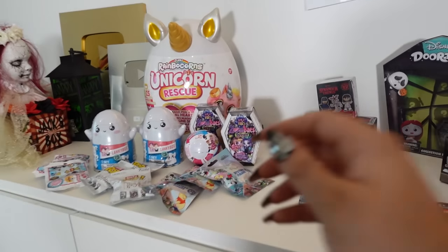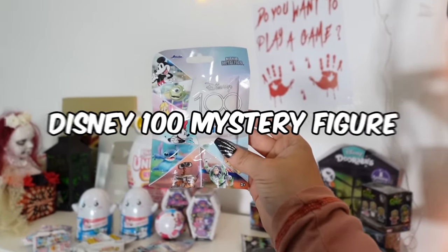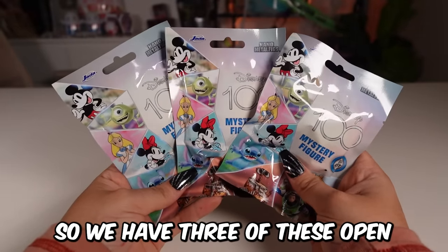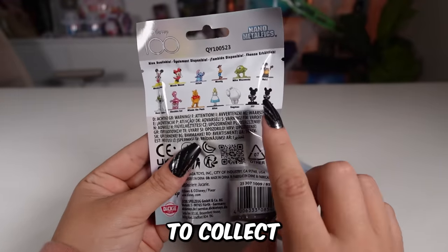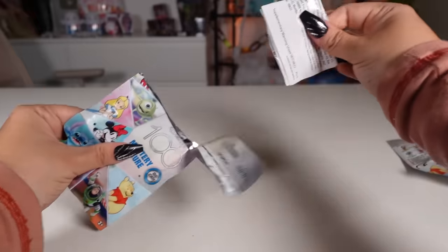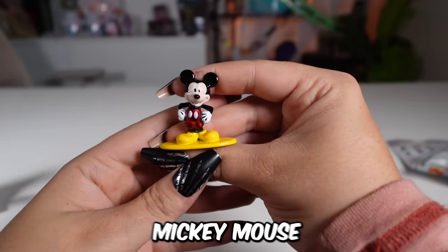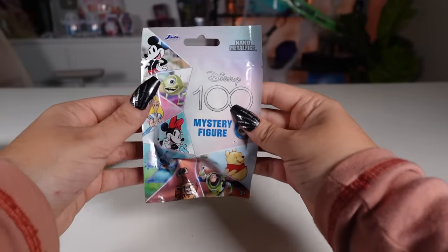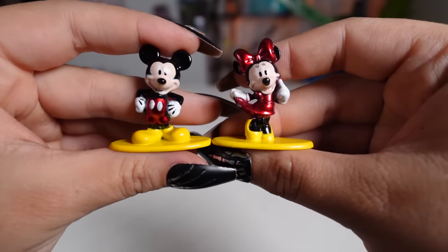Okay, next up, we are gonna go for these Disney 100 mystery figures. So we have three of these to open, and on the back it says there are 13 characters to collect, including two rare ones. Goodness, why is it wrapped up? We have found Mickey Mouse. Bag number two. We got Minnie Mouse. So now we have Minnie and Mickey.